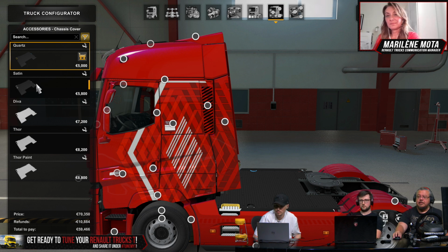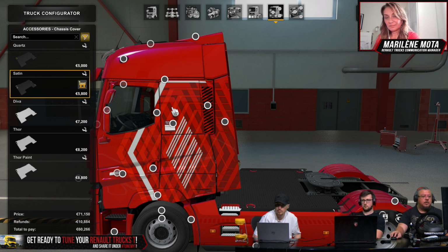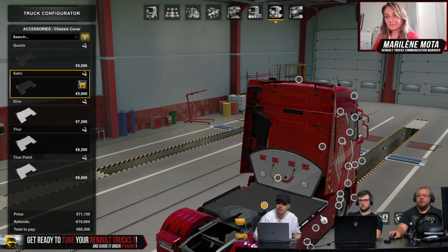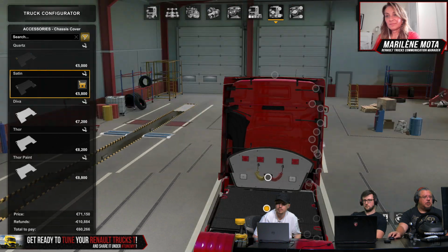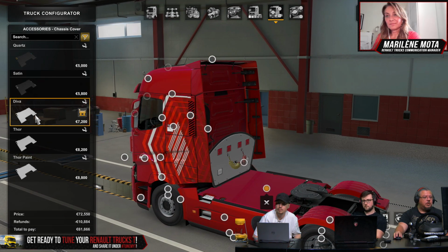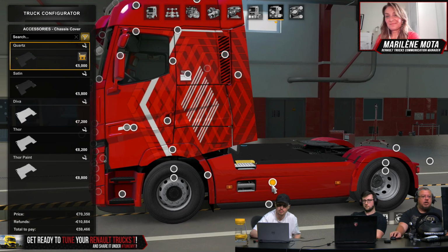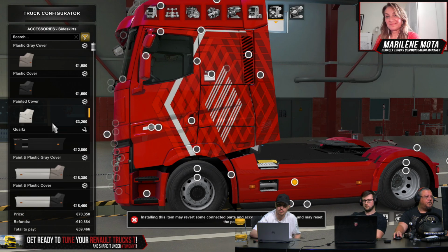With Satin, the paint versions are completely based on the paint you select. But I will go for Quartz first. This is Diva and Tor. Maybe I will show everything, but let's go Quartz. With Quartz, you can also have side skirts.